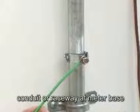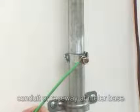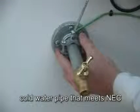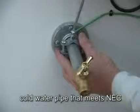Another option would be grounding to the electrical conduit or raceway at the meter base. The third option would be grounding to the meter base pan. The fourth option would be grounding to a suitable cold water pipe that meets the National Electric Code standards. Once you've determined where and how you will ground the system, you can select a location for the ODU.